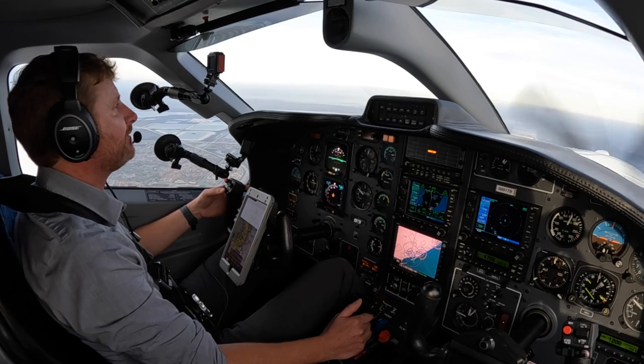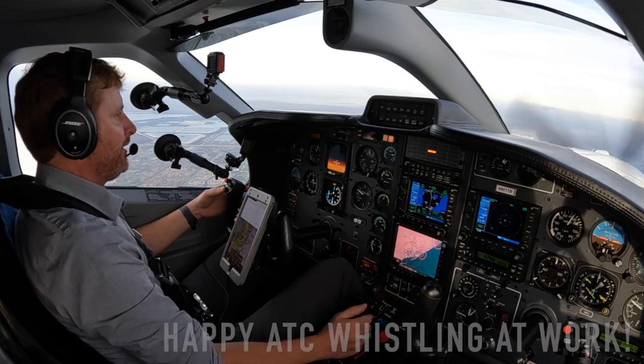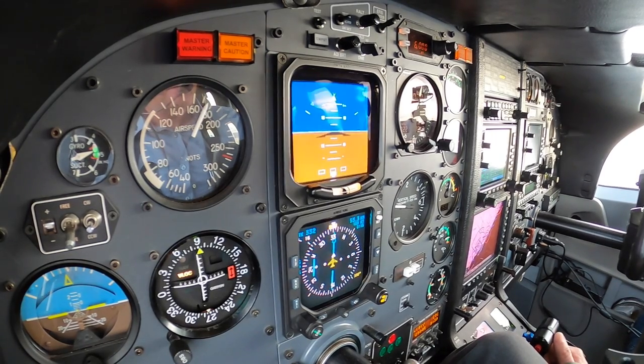There we go, 6,000 feet, we're leveling out. 5515 heavy, clear direct Jones. And the altitude has actually captured, which is in green. UPS 5515 heavy, direct Jones. But it notifies you that it's captured.